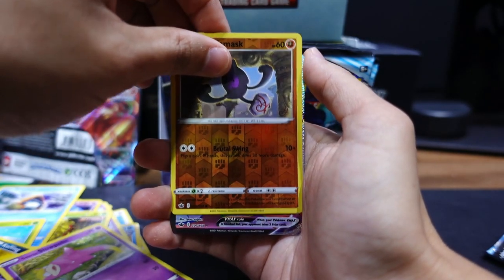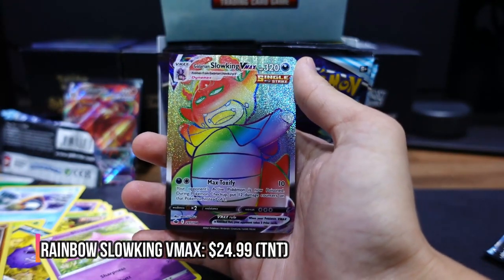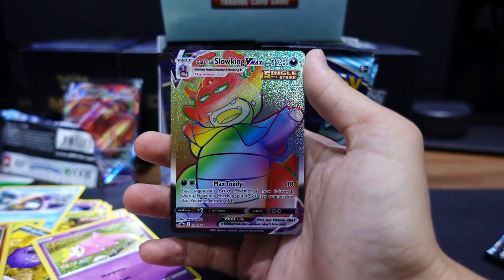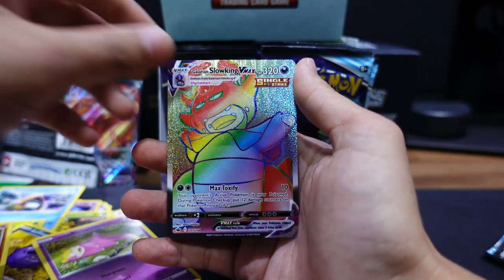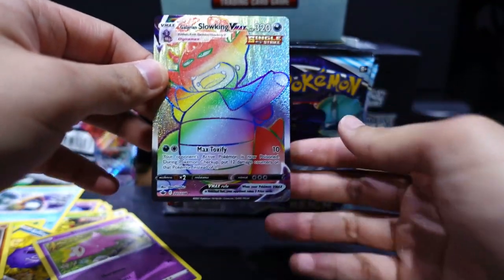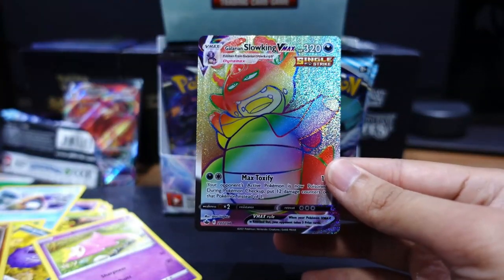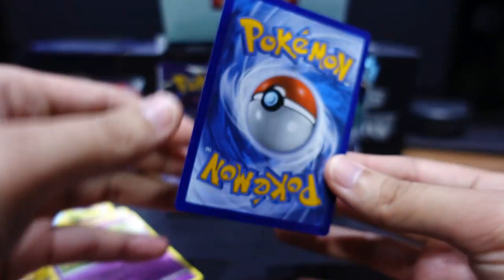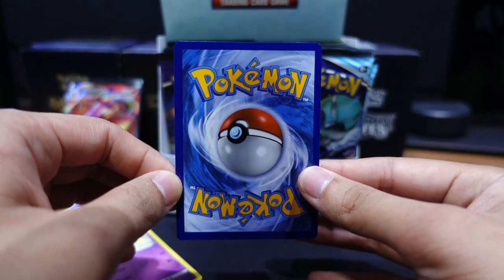Yen Mask. Oh, oh my god! Wow! Yes, let's go! Galarian Slowking VMAX Rainbow Rare. I am happy with this, but at the same time, I think it means that I've hit my one and only secret rare card, guys. Okay, so check out the back.